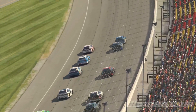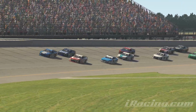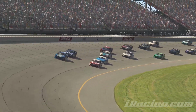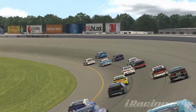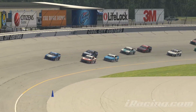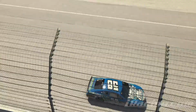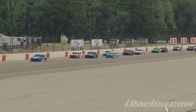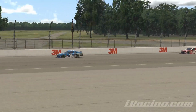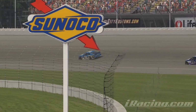And it looks like it might already be affecting him as Blake seems to be getting a good run here on the outside. He's got Jared Nash there behind him in the 29. But Blake's able to push away. He said him and the DBM boys have been fast all practice. Starting to pull a sizable lead.